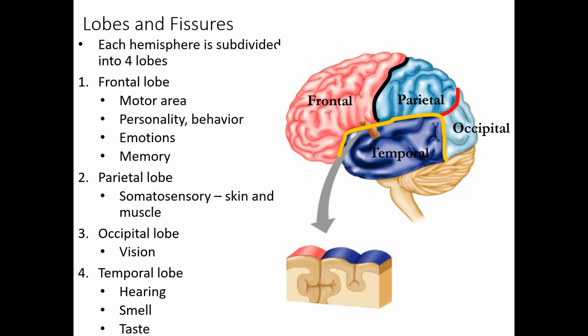And on the sides, in the temporal lobes, we have hearing, smell, and taste, fairly close to where the sensory receptors are. The occipital area, however, doesn't share with anybody. The occipital area is the largest association area and cortex. We call it the visual cortex, the largest of any portion of the brain, because we use vision for everything.